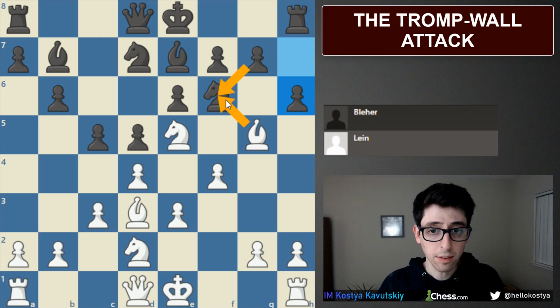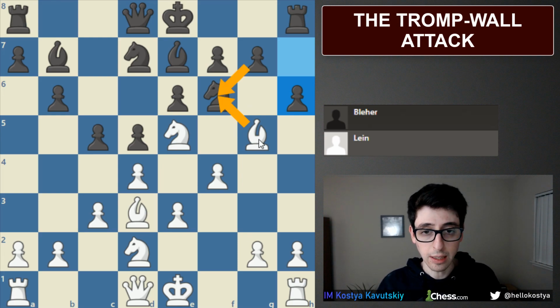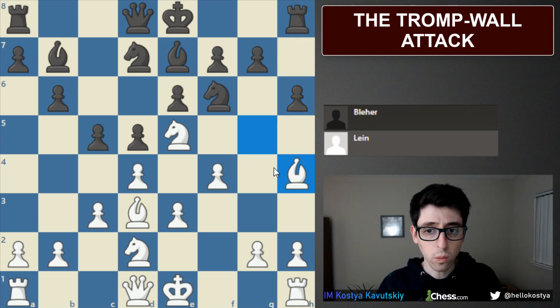And like I mentioned, if Black hasn't castled yet, it doesn't always work out to take on f6, as Black can definitely consider going g takes f6 in these kinds of positions. Although in this case, I think knight takes f6 would also be quite possible. So in this case, White should first wait with bishop to h4.